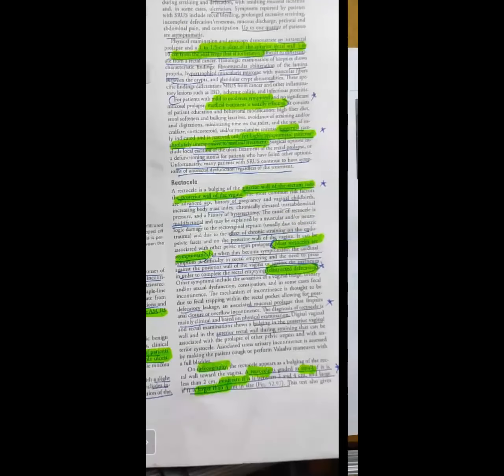Next, coming to the rectocele. Rectocele is bulging of the anterior wall of the rectum into the posterior wall of the vagina. Risk factors are advanced age, pregnancy, increased weight, hysterectomy, and vaginal childbirth. So it is multifactorial. Most rectoceles are asymptomatic.